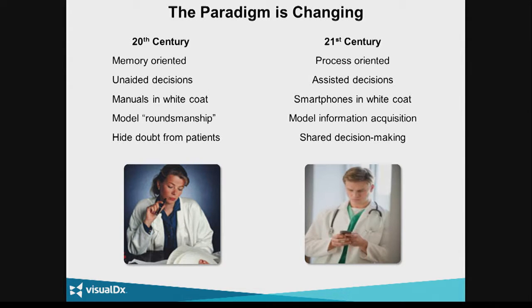And now, when I'm with my residents, what I say to them is, look it up. Don't present until you've looked it up and used information in the literature to inform your decisions. And now, thankfully, the residents are often more facile than the teachers with their smartphones and iPad minis, grabbing information from great resources. We actually try to model acquisition of information at the point of care with the residents, which is a great transition from where we were just 20 years ago.